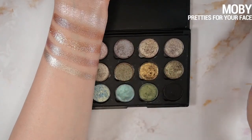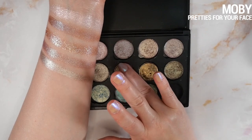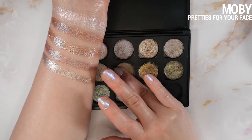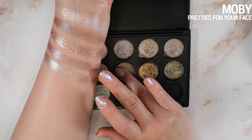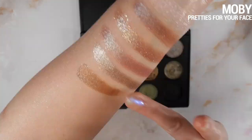Okay, next, this one I was really excited about. This is another collab shade with a creator, Ewok Rar on Instagram, and it's called Moby. It's described as a satin base of brown with a yellowish undertone, locked with a gorgeous green sparkle. And it's named after her kitty, Moby. Love that.